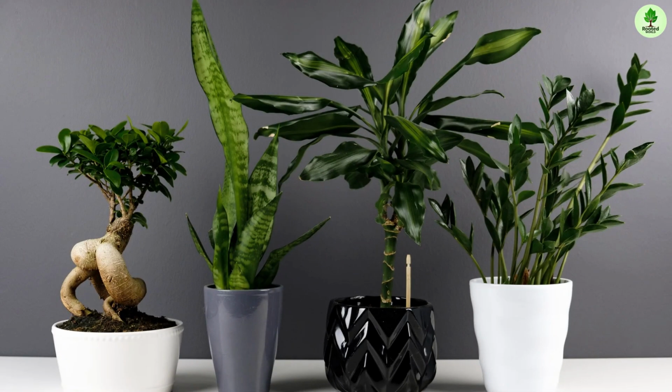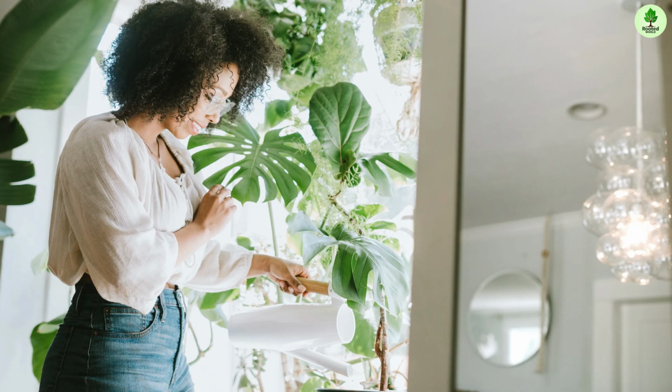Did you know some houseplants can help you sleep better, feel calmer, and even boost focus without pills or gadgets? And no, plants don't magically cure diseases. But the right ones can support your wellness in simple, everyday ways.